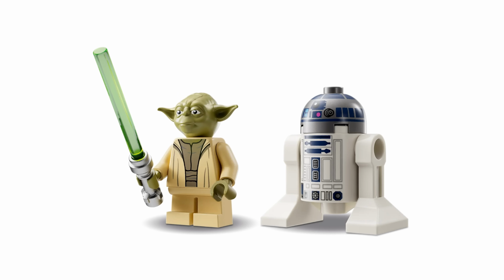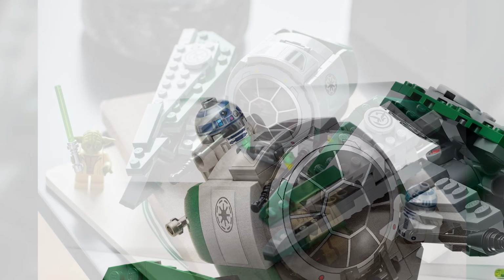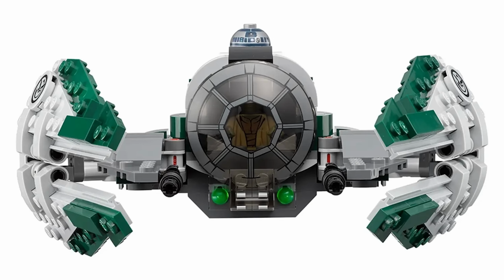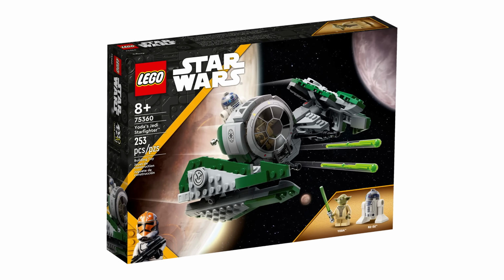You get the R2-D2 with back printing, you get a nice Clone Wars Yoda figure, and the Starfighter build is actually very, very good. It's very compact, but very strong. It's got some decent sticker detailing, a nice area for R2-D2 in the rear, and the highlight of this one is the printed cockpit piece that is actually accurate to Yoda's starfighter, unlike the one they used in 2017 that was just a reused TIE fighter cockpit piece. So big improvement there. And overall, I think this set is very good. It just was missing that third figure.